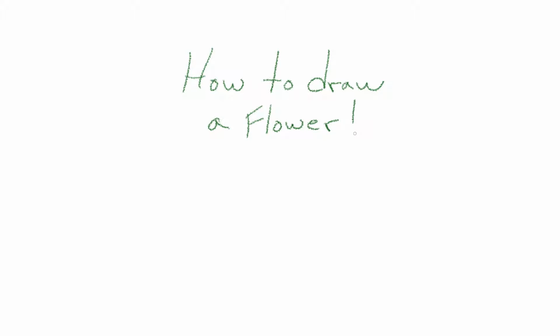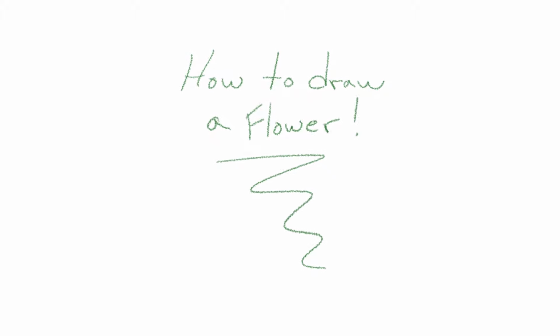I see it first though. How to draw a flower. What? That's just scribble. Help me. Leaves, stem, and then little dot.